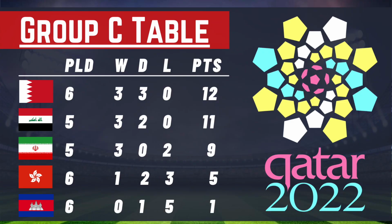All right, now for the main topic on our agenda. Iran will face Bahrain on June 7th, and this is going to be a huge match. It's basically another make or break game for Iran. Bahrain currently top of the group with 12 points, 6 matches played, followed by Iraq with 11, Iran with 9. Both Iraq and Iran have played 1 game less, and obviously Hong Kong and Cambodia are too far down, not much of a threat.